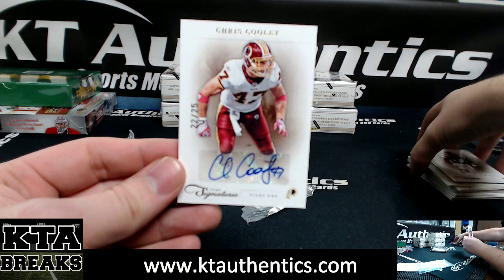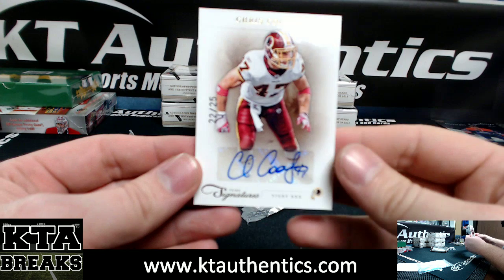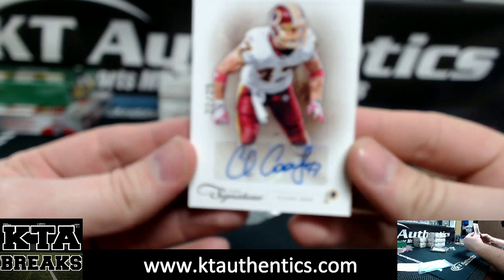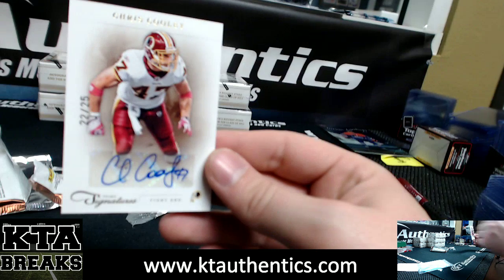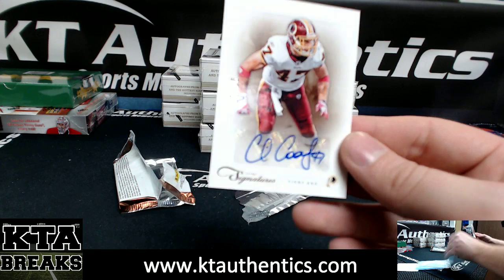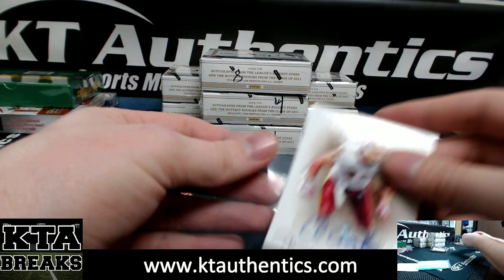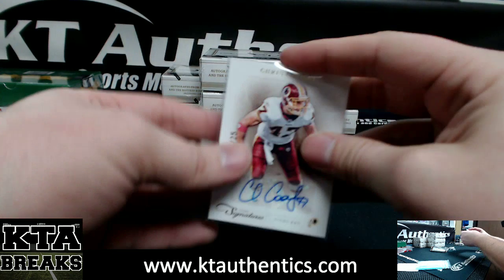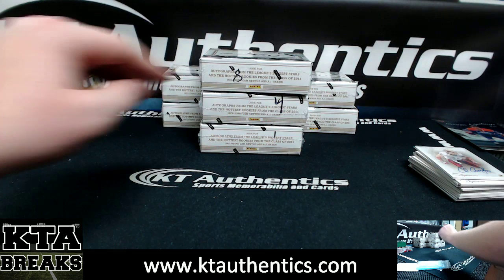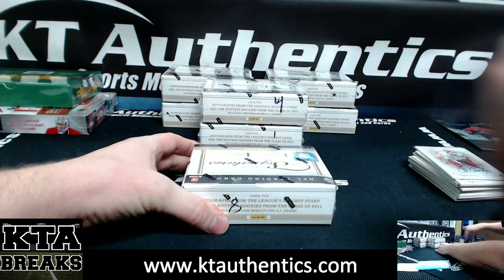Chris Cooley, tight end for the Washington Redskins. Nice. 22 of 25, Chris. Sorry about that. Chris Cooley. That is the gold version. Gold foil, Chris Cooley. And box 8.